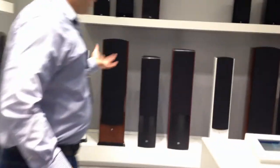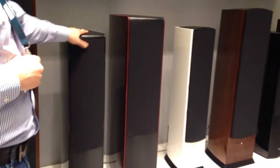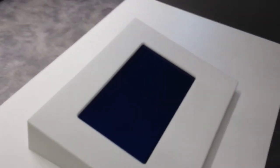Actually, this is what I'm talking about, the speaker lounge. So here we have our Revel. We call this the Revel wall, although we do have JBL speakers here, and these are what's called the LS series. But what's cool about this store versus a lot of hi-fi or other places is you can actually play any of these speakers.